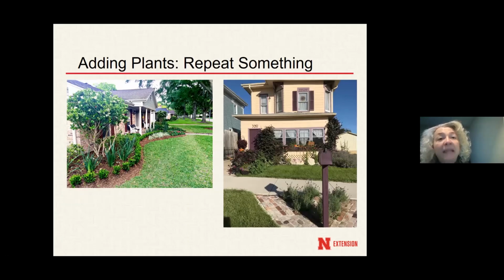Rhythm is a repeating of something, but not a repeating of the exact same thing. So in this first image, we have the exact same thing, in this case, boxwood, being repeated throughout. Whereas in this landscape on the right, it's really the coloration that is the factor that's uniting this landscape and is really providing that rhythm of repetition. And so we've got the colors on the house, the colors on the mailbox, even the colors of the lavender flowers at the base of the mailbox, the hyacinth bean, the color of the window boxes. All of these things are a rhythm that's repeating something. And so that's something that we need to do.